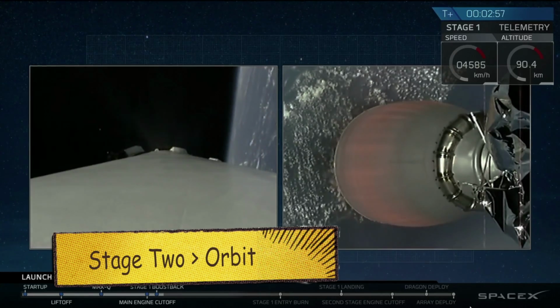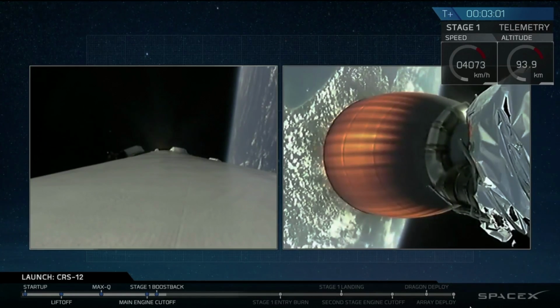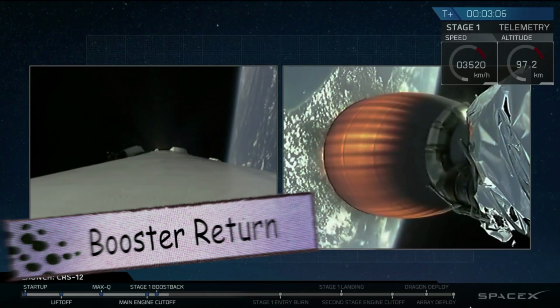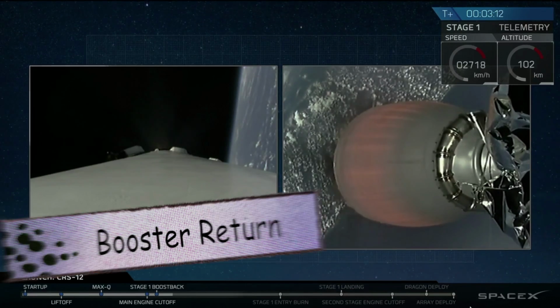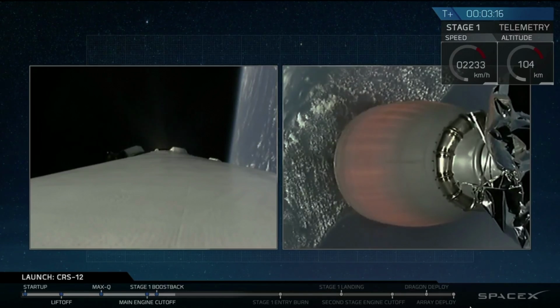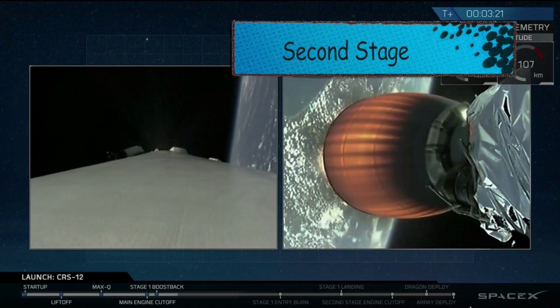On your screen right now, you can see that second stage on the right-hand side as it accelerates towards the International Space Station. However, on the left-hand side, you're looking at a view of the first stage of the Falcon 9 rocket. That first stage just completed its boost back burn, which thrusts it back towards Cape Canaveral and gets it ready for a landing. We can follow along with its process back towards LZ-1 on the left-hand side and follow along with Dragon and second stage progress on the right-hand side.